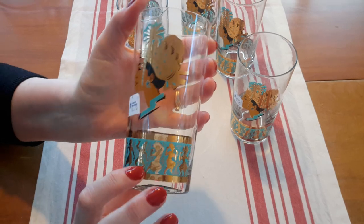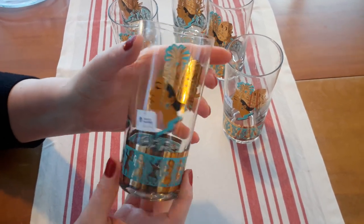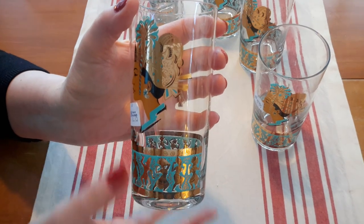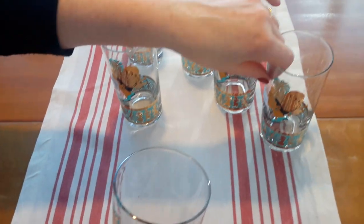So you can see by these figures down here, there's no marks. They almost look like a George Briard, but I don't know if he did anything figural that was so specific. Usually his is mainly designs. But I got 6 of them.